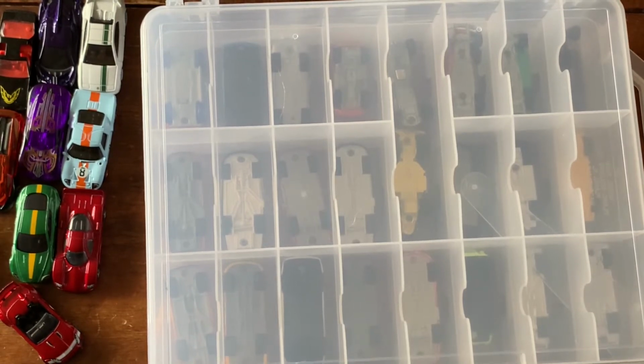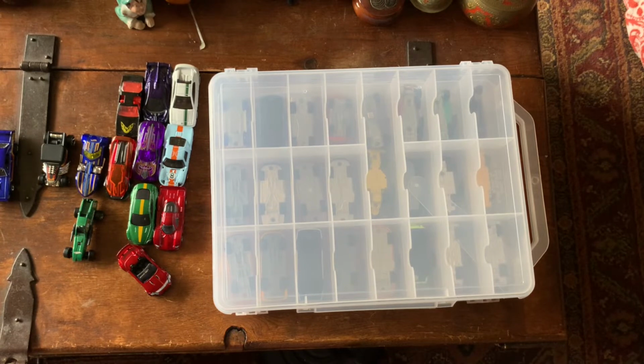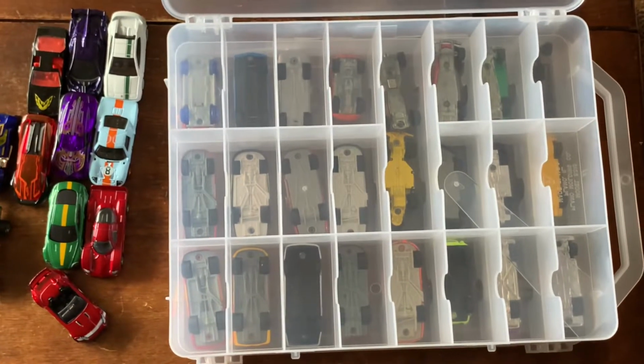Anyway, let's open this up and let me just show you, this is a really sweet case. I've done a little sort of thing on these before, but they hold several cars per side, and they're super cheap, and they hold together nice, and they stack nicely too. They have a nice carrying handle on this side, but they're made out of some fairly decent rubber plastic, like good Tupperware.